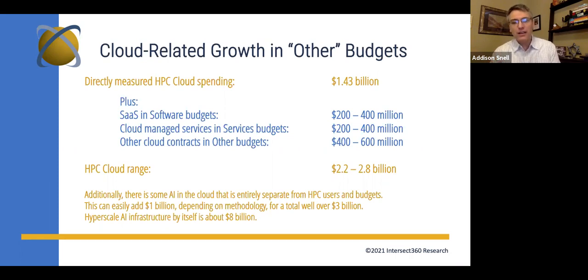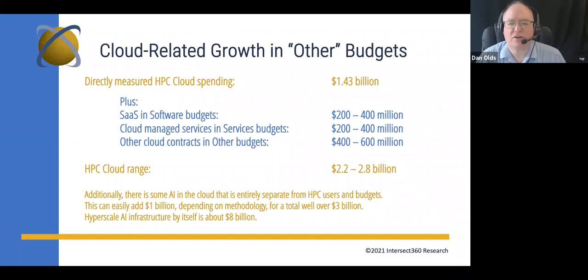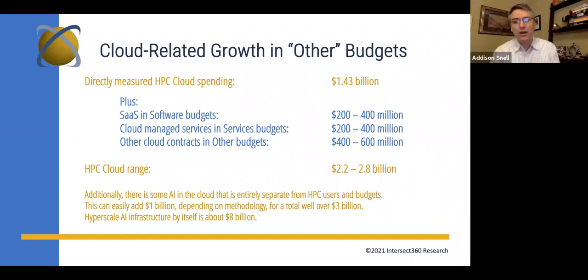Additionally, in case we have any of the cloud people on this call, there's definitely some AI in the cloud that for many organizations is entirely separate from any notion of HPC usage or budget. And if I'm only doing machine learning in the cloud, that's showing up if you're a cloud provider as being, well, this is part of HPC. But it's not really part of anyone's HPC budget. I don't know that we want to throw it into the HPC market. Right now it shows up in hyperscale.